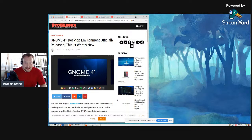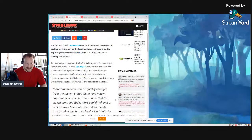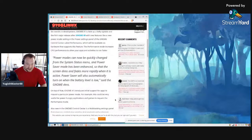GNOME 41 desktop environment officially released. This is what's new. 6 months in development, GNOME 41 is here and has a hefty update and the first major release after GNOME 40, with new features like a new power mode setting in the power settings panel of the GNOME Control Center, available on hardware that supports this feature. The performance mode increases CPU performance to allow your apps and activities to run faster. On top of that, GNOME 41 introduces initial support for apps to request a particular power mode.